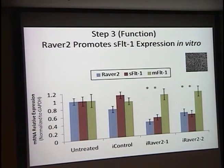We also wanted to show that this resulted in changes in sFlt protein expression, because it's really the protein that is functional. So those mouse corneas are really, really small, and it's kind of hard to harvest enough of those to be able to do protein expression assays. So we decided to do this in the HUVEC cells.